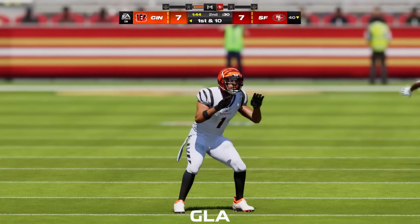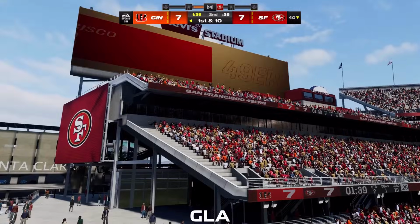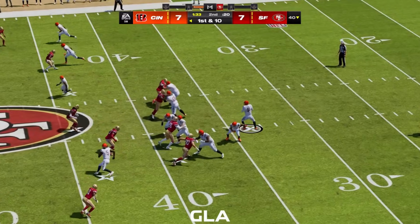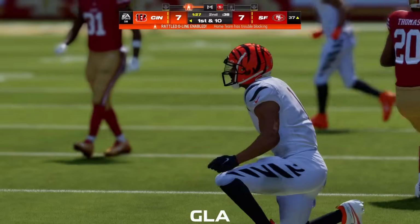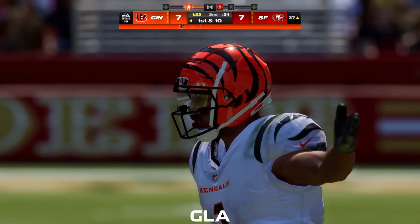Now that was pretty. They executed that curl route versus zone coverage, and that changes things a little bit because against man, it's often a tight curl, sharply run route. Against zone, you're just looking for that open spot, that dead area, so you may curl it a little bit wider just to get to that place. And usually a tight window. He fired a bullet in there for the completion. Back-to-back receptions for him, and it's another first down.